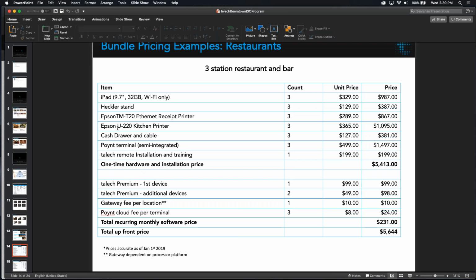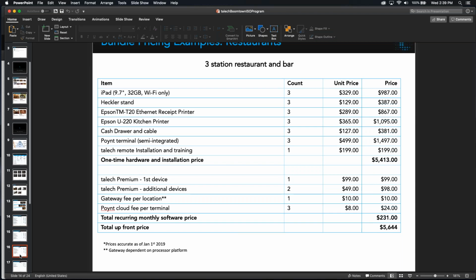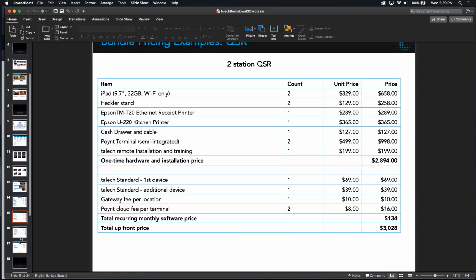So I would strongly suggest getting the hardware through us. It's faster, we can look over it, but of course, at the end of the day, they could get hardware elsewhere if they feel like they can get a better price. So I just got some prices on here for different situations. Obviously, everybody's situation is going to be unique.